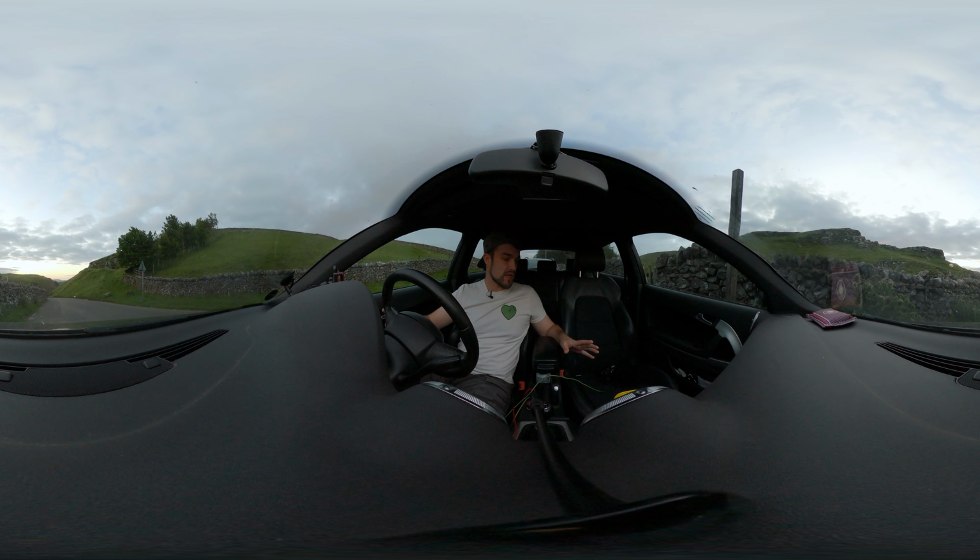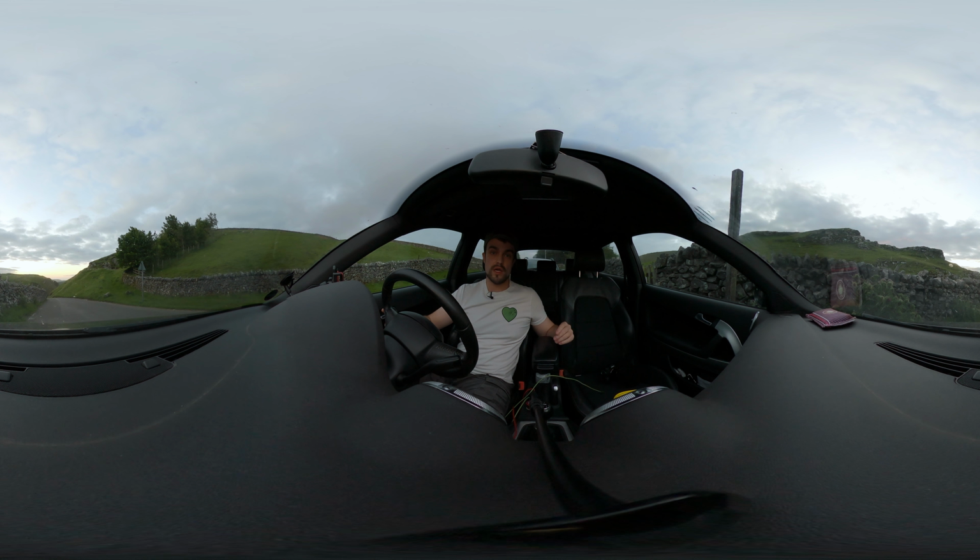So I'm just going to get all my camera gear sorted, make my way up there. It only takes about 5 minutes to get to the top, and then as soon as the light's good enough I will film again and get you connected to the drone. So I'll see you up there.